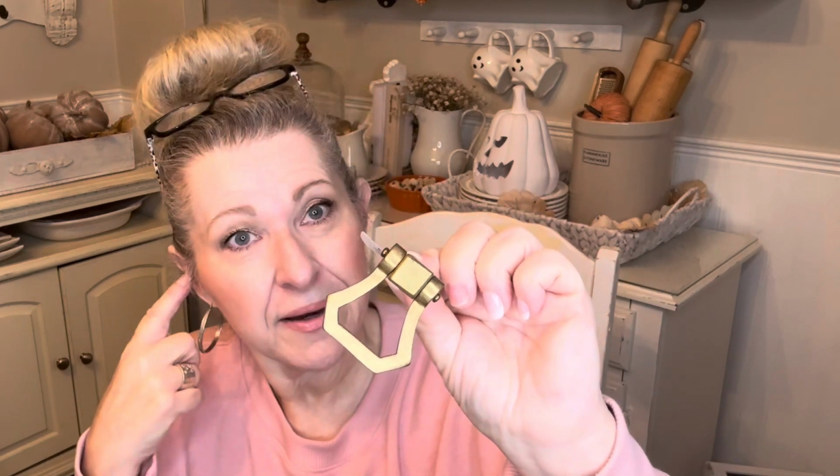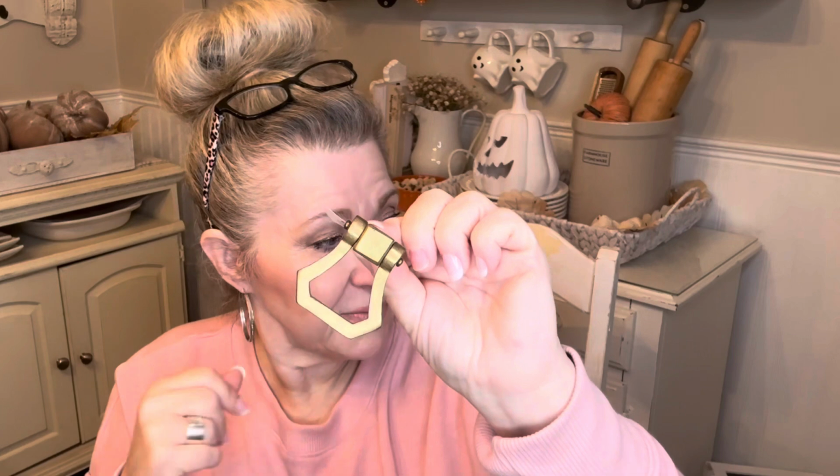And these ones were $6.99 each. And then I got the sale of 50% off. That's why I got them. So I got eight of them just to give it a little bit of a better look. Take it up a notch. That's what I'm trying to say.